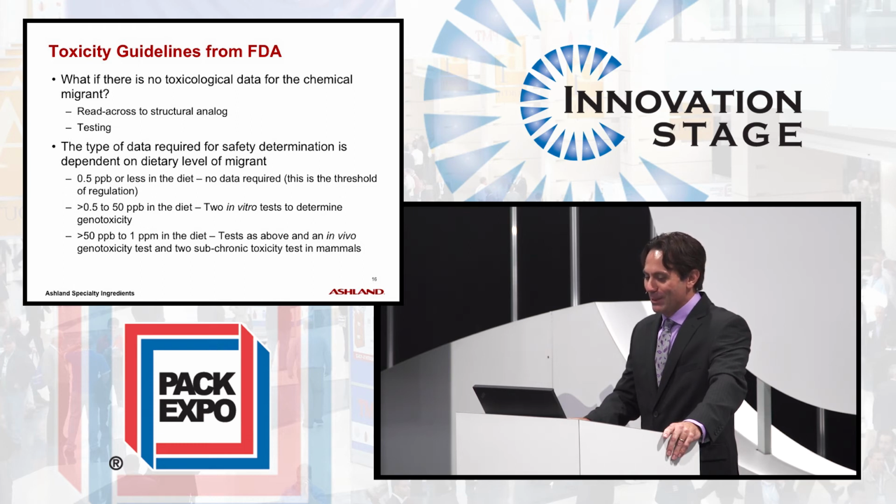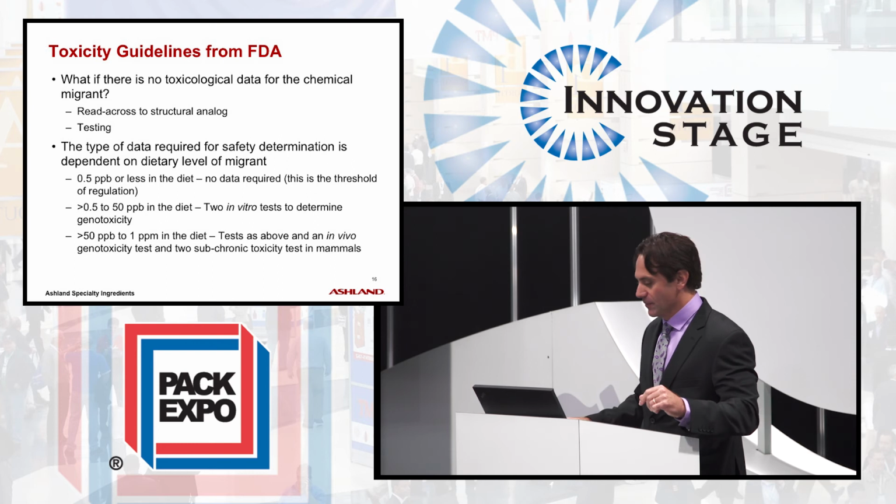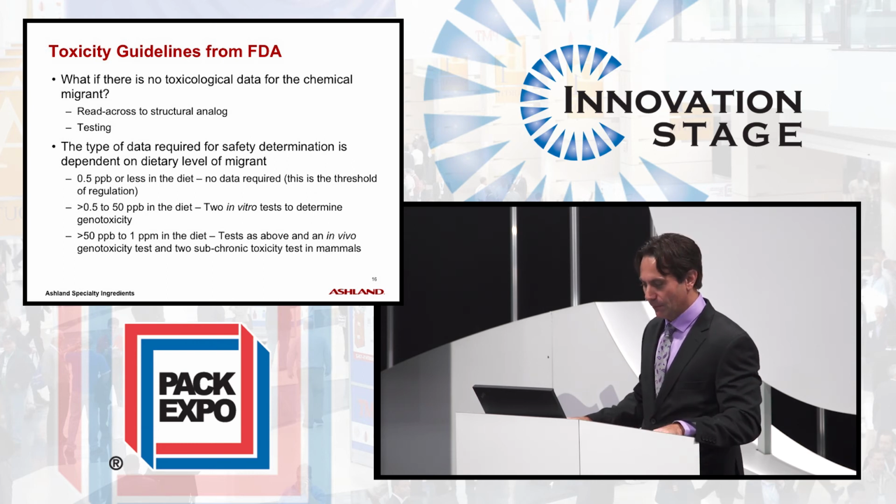So if it's not been evaluated by FDA and you can't find a good structural analog, you might want to try and keep your exposures below, or find a different product to put in there that has data on it, because this gets very expensive at that point. All right.